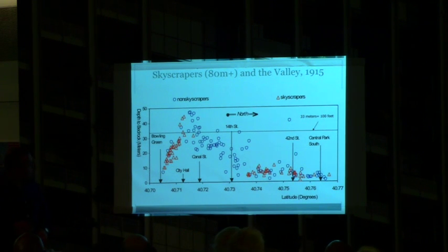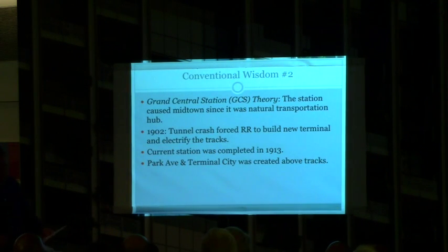Okay, moving on. Conventional wisdom number 2 is Grand Central Station. What I call the Grand Central Station theory is that the station caused Midtown, since it was a natural transportation hub.